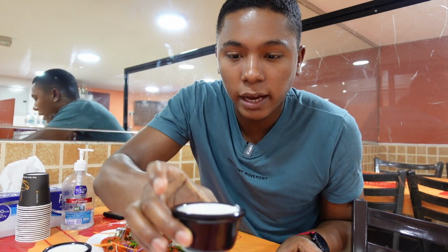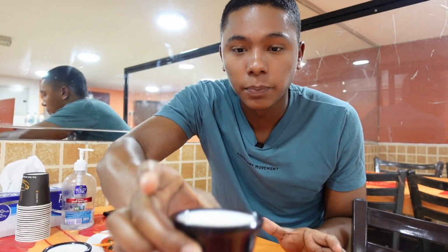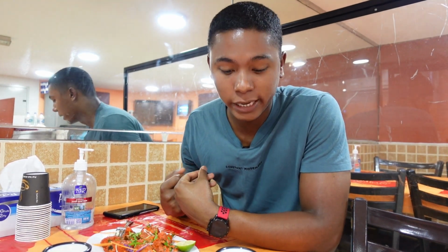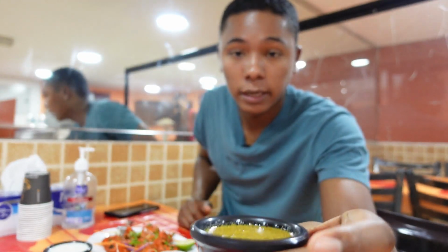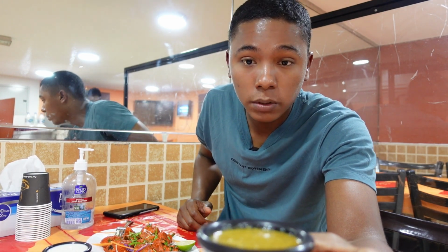So here we have the curd, which is like a mixture of yogurt, some onions, and some sort of spices, or maybe a little bit of pepper, and it actually helps you with the spiciness of the biryani. Just put that on your rice and you're able to cope with the spices better. And we do have this as well, which is like a sauce or some sort of gravy that would add a little bit of spiciness more to the dish.